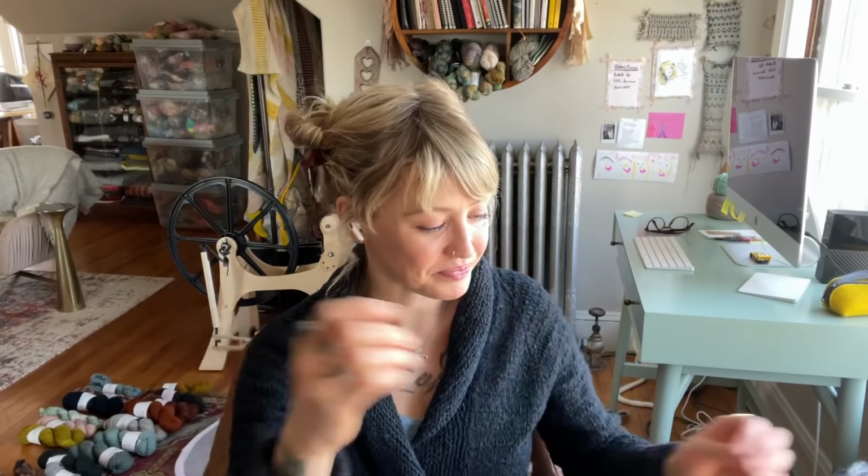So, okay, I just talked for so long, so I am going to end this here, but I am still figuring out the next spin it to knit it, knit along. I'll share more about that as I get it figured out.